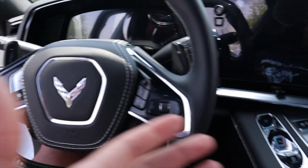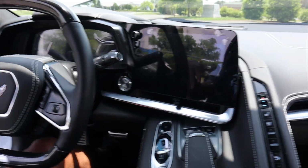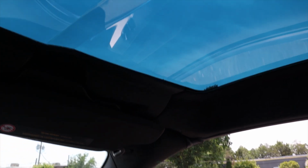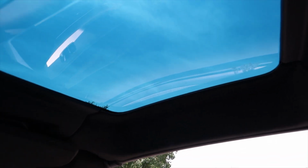So having the 3LZ, you have everything in here. The heated seats, cool seats. You have cameras everywhere, and we optioned this one. I say we, like I helped buy, but the dealership optioned this one and added a see-through roof. So this is like a moon roof at night, so you'll be able to see the stars.